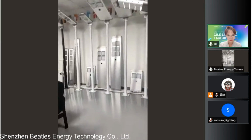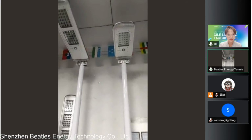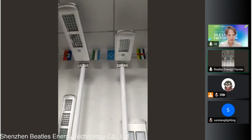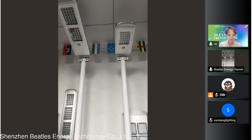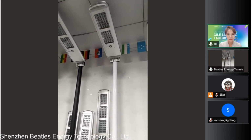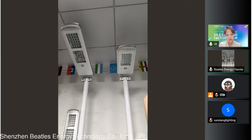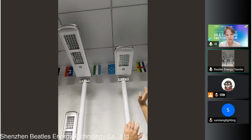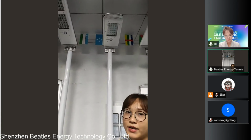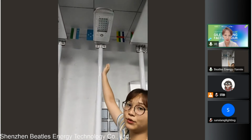And we also have the compact design all-in-one. The compact design all-in-one mostly sells to the European market and some East and South Asia markets. For retailers, this one is most popular because it's a compact, small design, very easy for transportation and installation, for some home lighting, and it has a very competitive price.